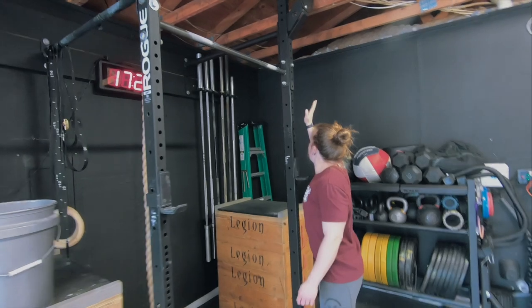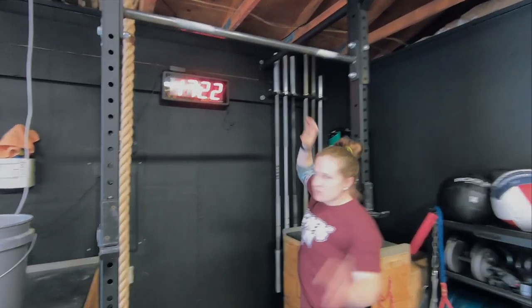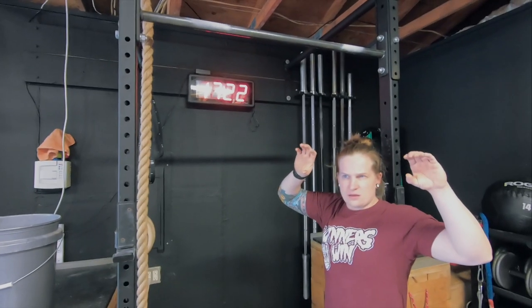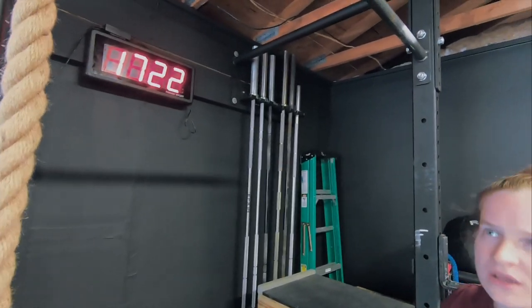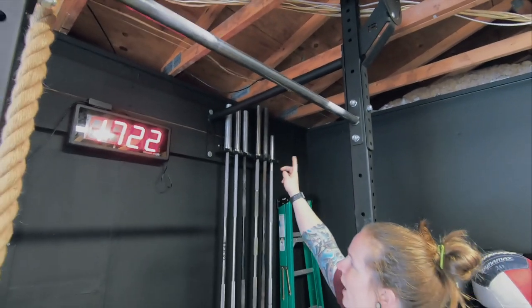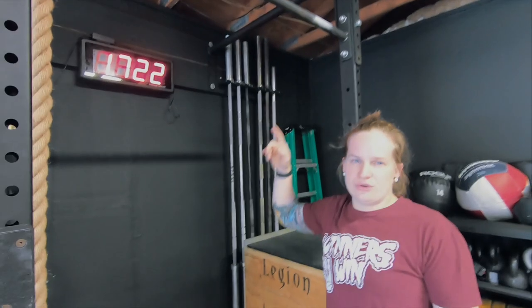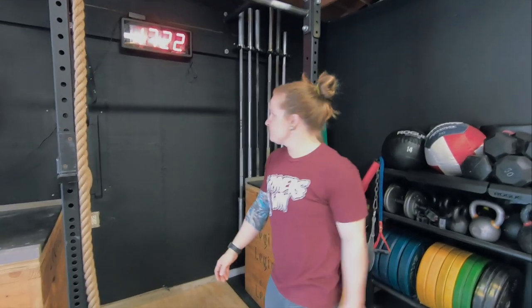I have another upright. That's actually like an axle bar with, I think it's like a 2-inch bar. So these are like a 1.25 and that's a 2-inch. So I think it's actually really cool to do like grip work over there. Challenge yourself. I've done it probably twice, if we're being honest. But it's cool that it's there.